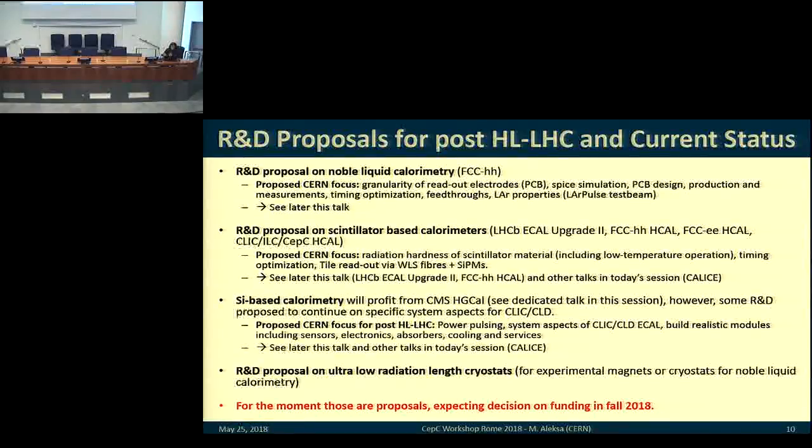So now, how does it work with the R&D proposals in this framework? You've just heard about the different future accelerator experiments, and now how we tried to group the different R&D proposals for this CERN R&D group. We received about 20 different proposals for R&D at CERN in the field of calorimetry, and we grouped them according to the active material, and then proposed several projects for each of those.